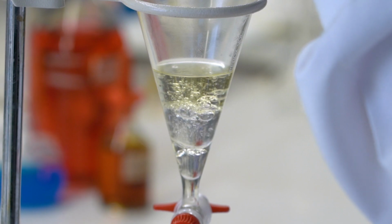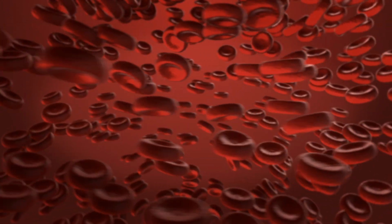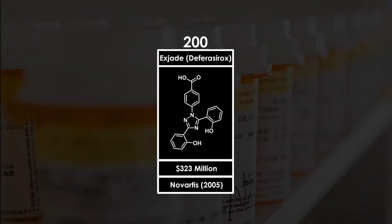how they treat diseases. Deferasirox, sold under the brand name Exjade, was the 200th top-selling pharmaceutical in 2022. It was developed by Novartis and approved by the FDA in 2005. Deferasirox is used to treat chronic iron overload caused by long-term blood transfusions for conditions such as beta thalassemia. It works by chelating excess iron in the blood, allowing it to be excreted from the body.